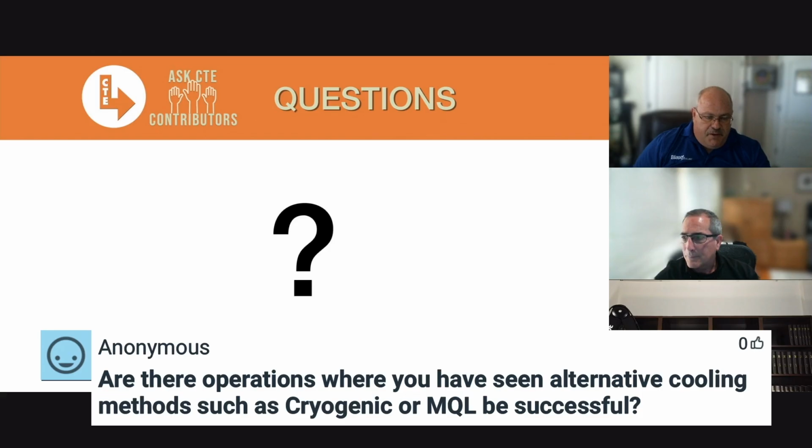Also, if you're going to do MQL, you have to have the right tooling setup for MQL. You have to have the right delivery, whether it's a single channel or dual channel system. So there's a lot of things that go into being successful with MQL and cryogenic machining. Cryogenic machining is extremely specialized. With MQL, most metalworking fluid manufacturers should have decent knowledge. But cryogenic is extremely specialized, and you don't really see it very often. I've never seen it in the 20 years I've been working at Blaser, and I was a machinist before that.